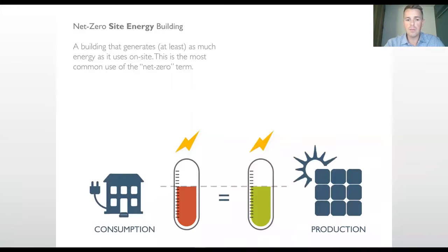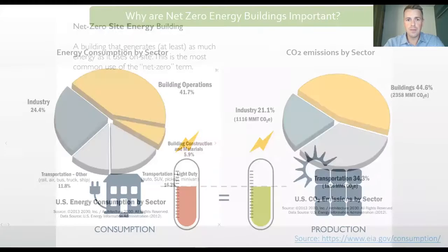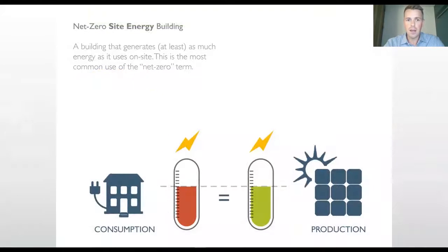So what that really means is when we look at our energy bill, it may say for a home, for instance, we're using 12,000 kilowatt hours per year, or an office building, we're using 100,000 kilowatt hours per year. Are we producing that same amount of energy on site? So that would be considered net zero site energy. The net zero source energy, as I previously mentioned, is factoring in the transmission losses as well.